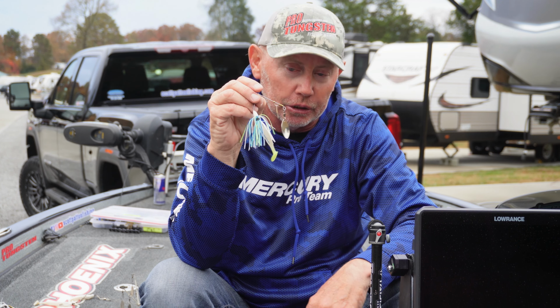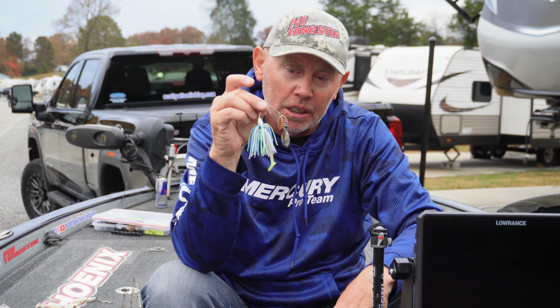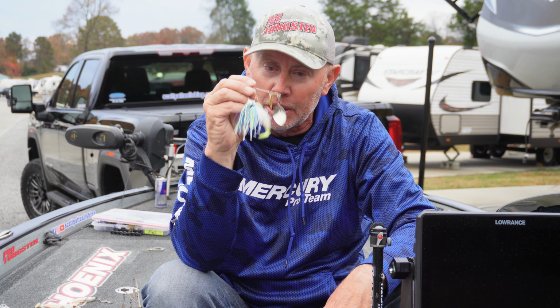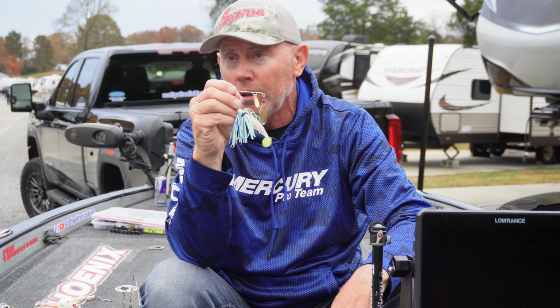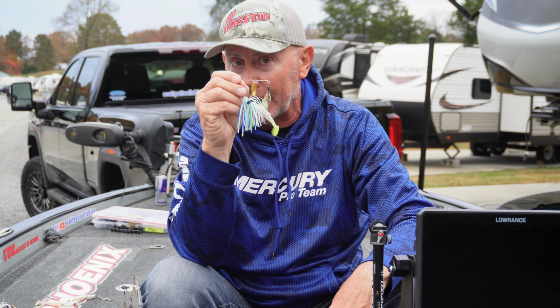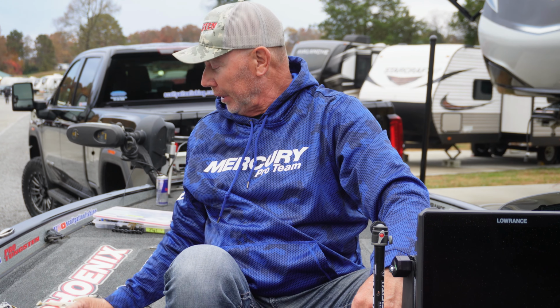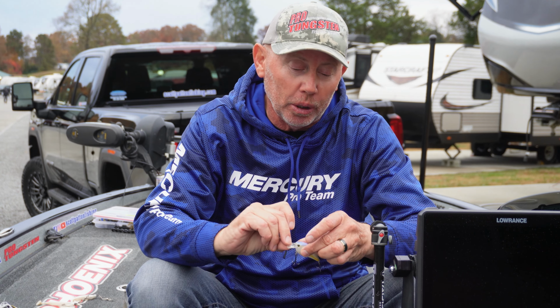I'm usually putting some kind of trailer on there, like a Bass Assassin, just dipping the tail in chartreuse to give it some real good action. But like I said, as of right now, this is catching more fish for me on the right type of days, okay? I am still fishing my square bills.